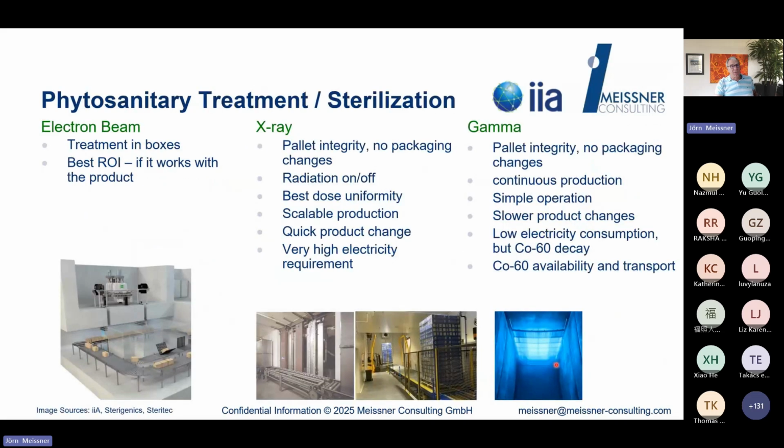Now, as a summary for this: electron beam, you treat in boxes. You have the best return of investment if it works for the product. X-ray, you can have pallet integrity. You don't need to do any packaging changes. You have a machine source for radiation. You can turn it on and off. You have the best dose uniformity of all the radiation processing methods, and you have a scalable production. You can do a very quick product change because your treatment zone in X-ray is rather small, but you have a very high electricity requirement. And I'll come to that in a moment.